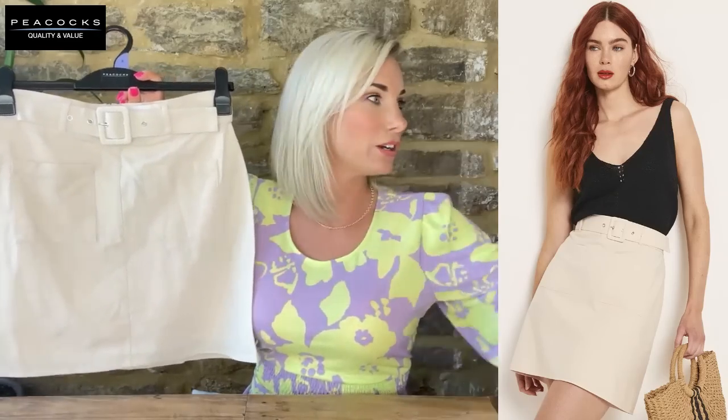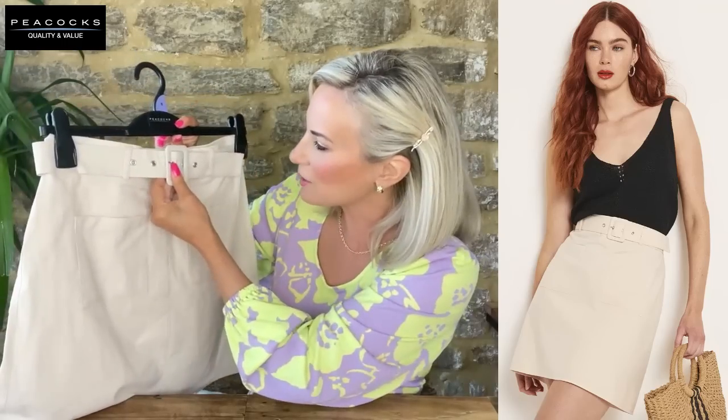So you can either wear a nice plain bright white t-shirt with it, really crisp, nice white pumps, or you could wear some nice sandals and maybe a little bit of a halter neck. Actually, I've got a halter neck here, which I'll show you in a second, which I might team up with this. But yeah, it comes with a belt as well, which is gorgeous.